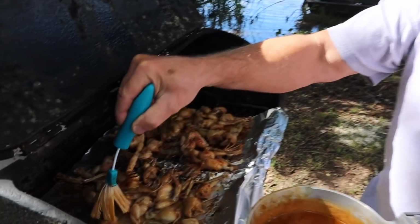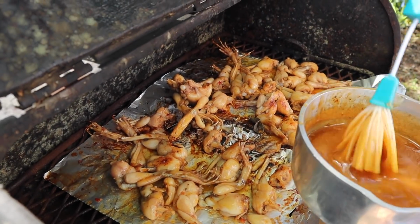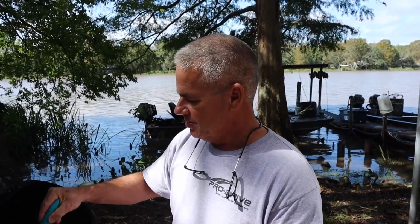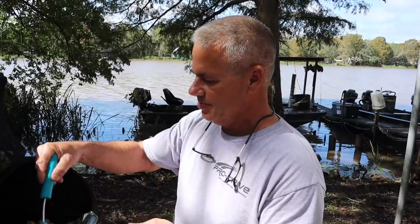And then as you can see, I put them on some foil, that way they don't stick or fall apart. You don't want none of that good meat to fall through the pit, but you can see it falling off right here. So these are almost done. We're gonna baste them one more time and cover the pit back up, and we'll come back and check on them later.